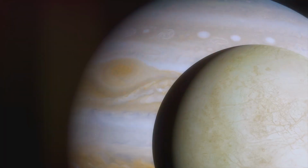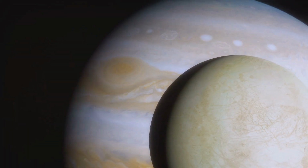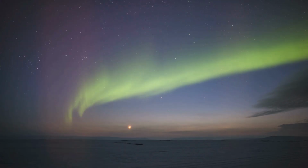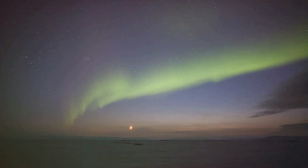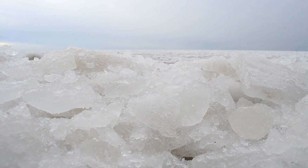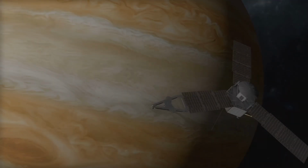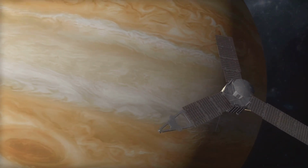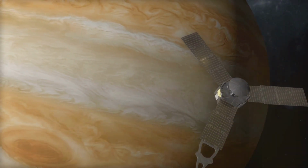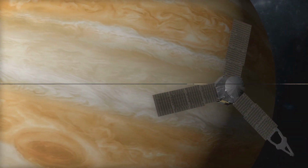It's the only moon in our solar system known to possess its own intrinsic magnetic field, a feature typically associated with planets. This magnetic field creates auroras, similar to the northern lights on Earth, which dance around Ganymede's poles. Evidence suggests that Ganymede harbors a vast saltwater ocean, sandwiched between layers of ice. Future missions to Ganymede could use radar and other instruments to study the moon's interior in detail, searching for clues about the ocean's depth, composition, and potential for harboring life.